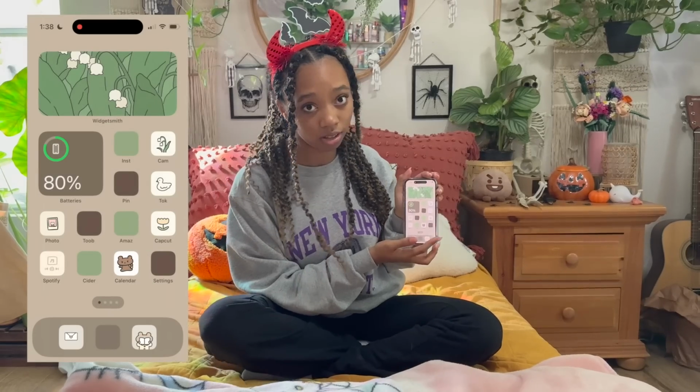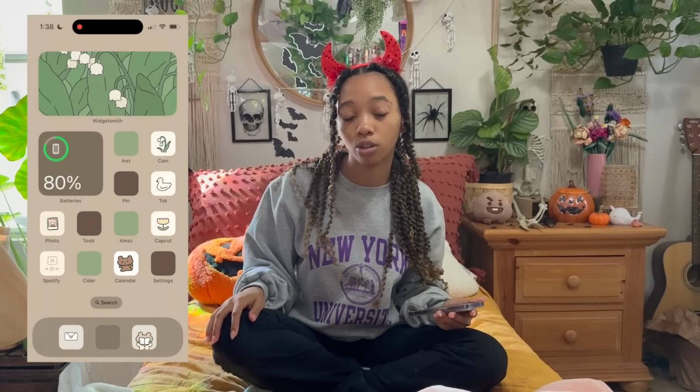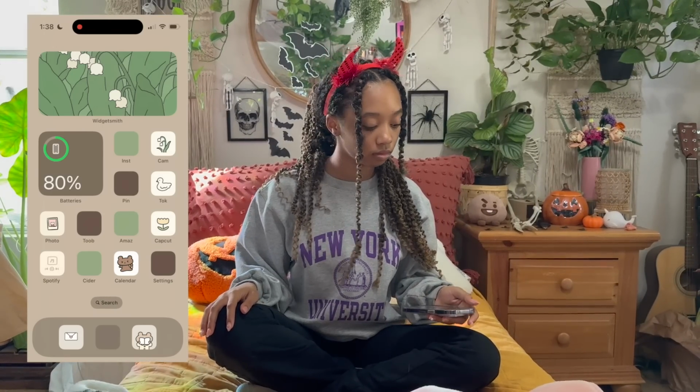So these are just my home pages. I think they're so cute, and a lot of people will bully people that do this, but they're the real losers, so don't believe them. And it took me like 2 hours to do this, by the way. I can't find anything on your phone ever, so.